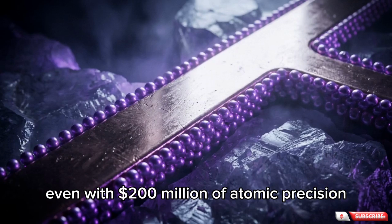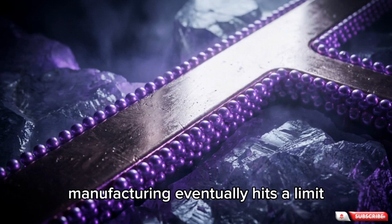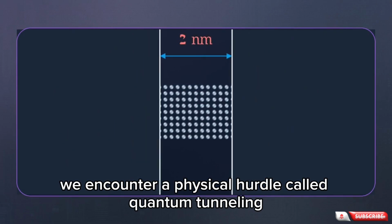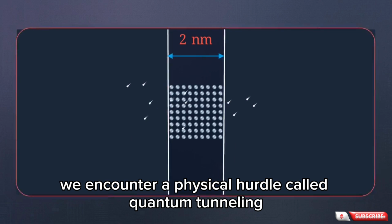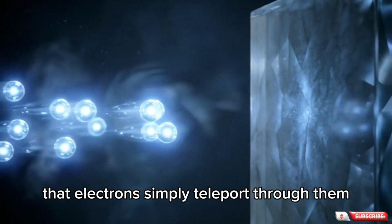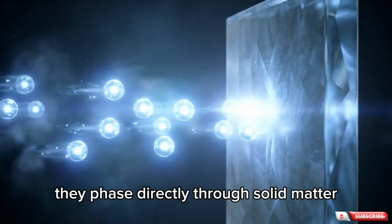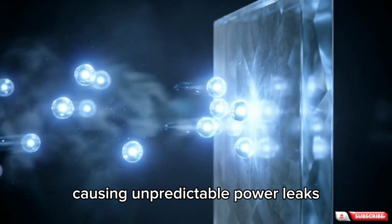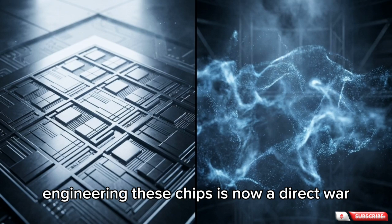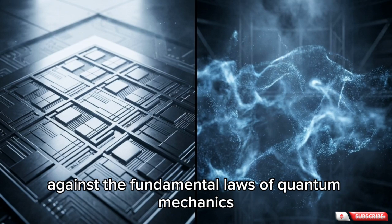Even with $200 million of atomic precision, manufacturing eventually hits a limit where the universe itself refuses to cooperate. At the 2 nanometer scale, we encounter a physical hurdle called quantum tunneling. The transistor walls are now so thin that electrons simply teleport through them. They phase directly through solid matter, causing unpredictable power leaks. Engineering these chips is now a direct war against the fundamental laws of quantum mechanics.